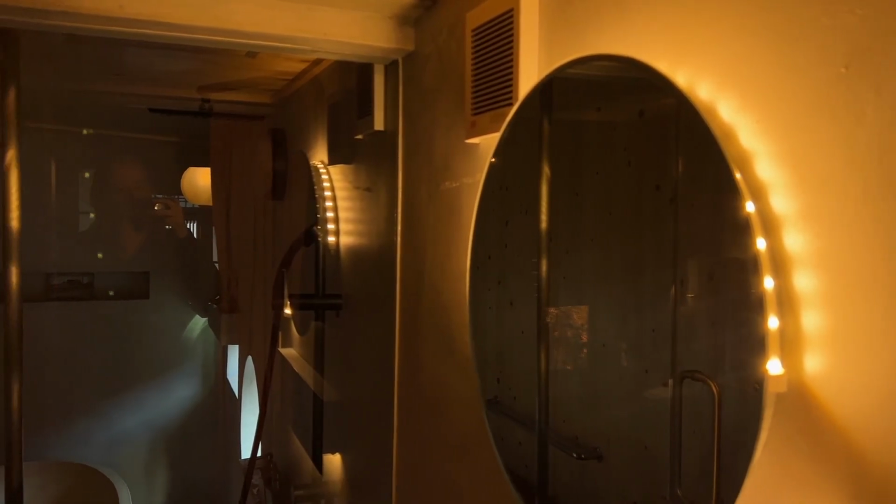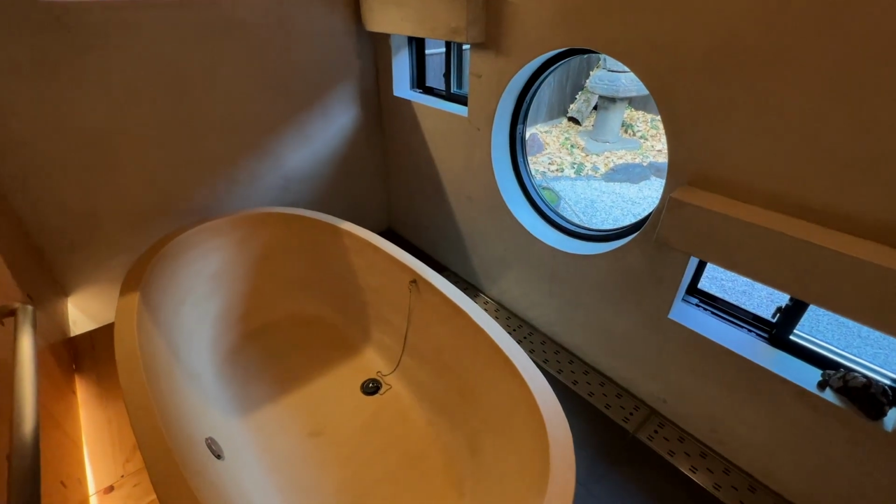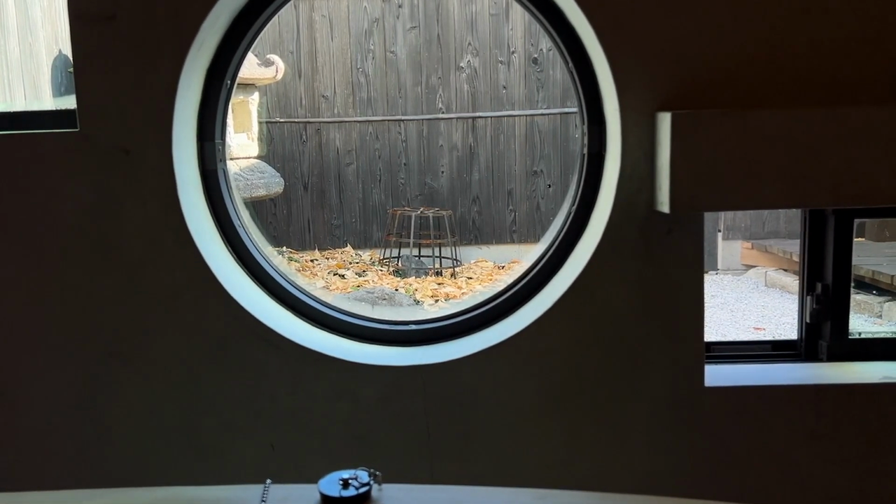There's so many mirrors. And the bathroom is so beautiful. I cannot get over this bathtub. I don't think this camera actually does it justice to show you exactly how big it is. It's huge. So as you sit in the bathtub, you can just look out to the beautiful garden. And you also get a rain shower too.